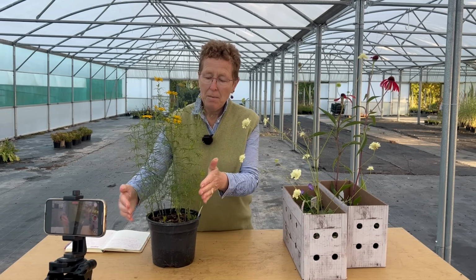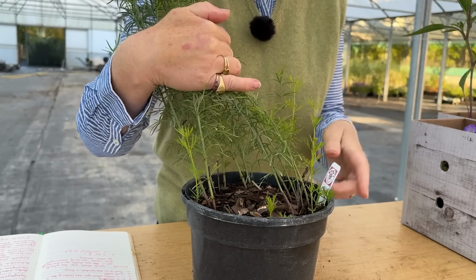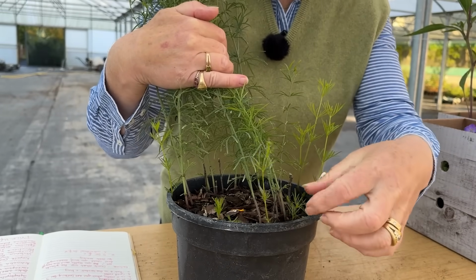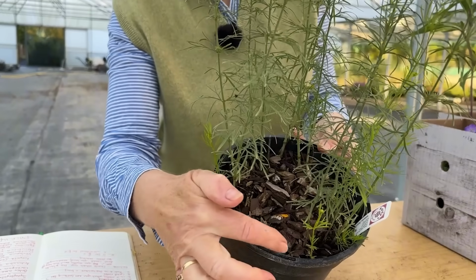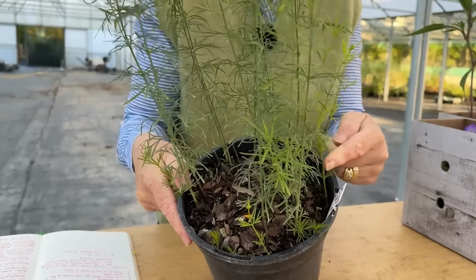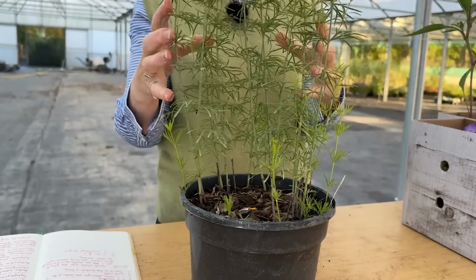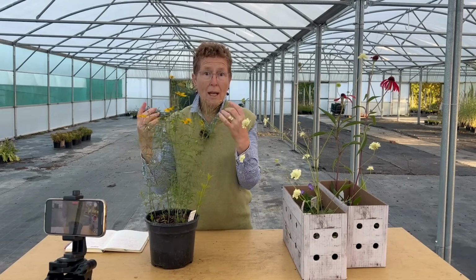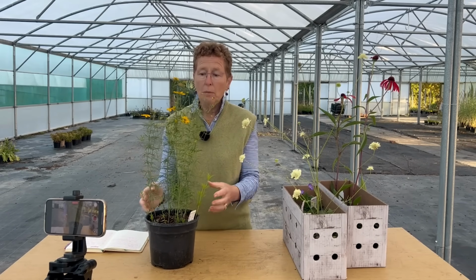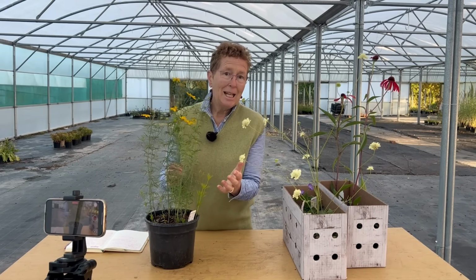By that, I mean hold back from the flowering stuff and look at what is to come, because that is the most important bit: how much base has this plant got, so that you can have a good big plant that you will enjoy. So look at it. Is it healthy?